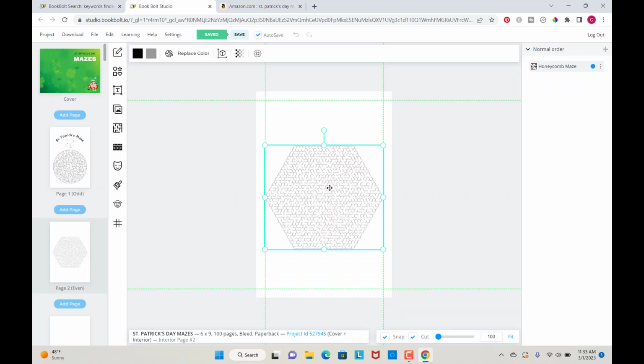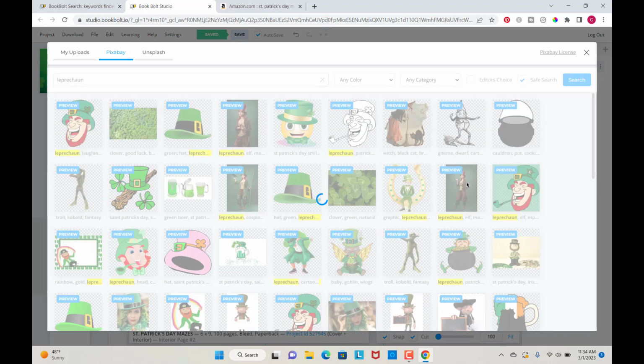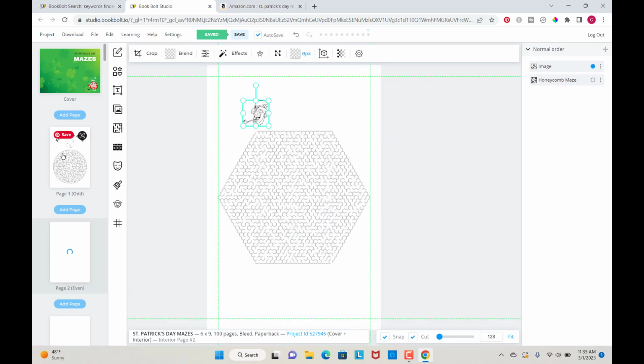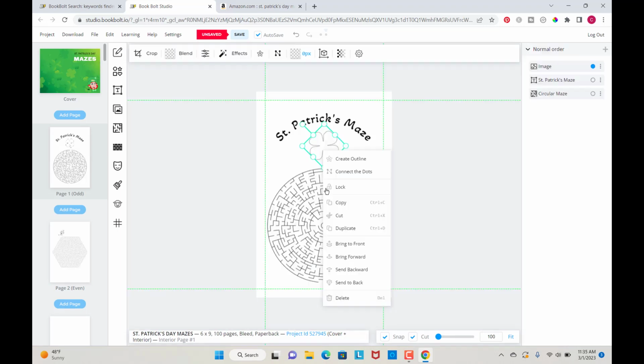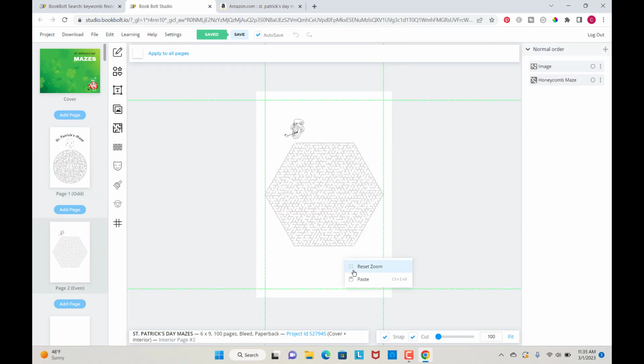Another cute thing that you could do for this is to put something at the beginning and at the end of the maze so that they see where to come out. So let's grab a couple of images. So this guy's kind of creepy, but I'm going to use him anyway just for the example. So you could put him up at the top. We can grab that 4-leaf clover from the other one, just copy that, and then go back down to our other page and paste that.